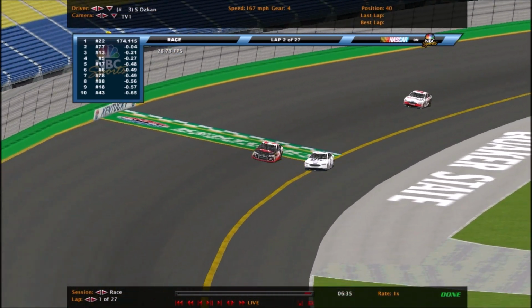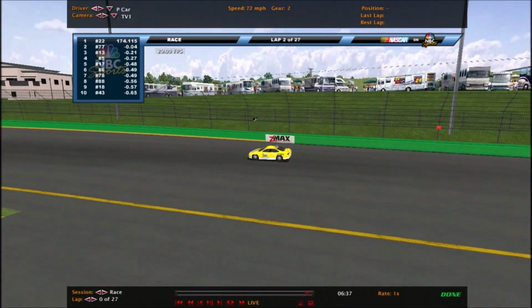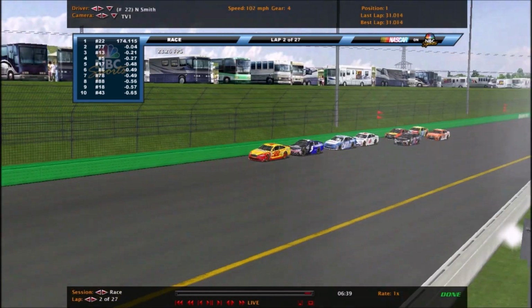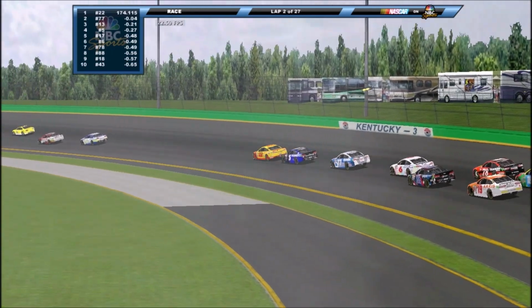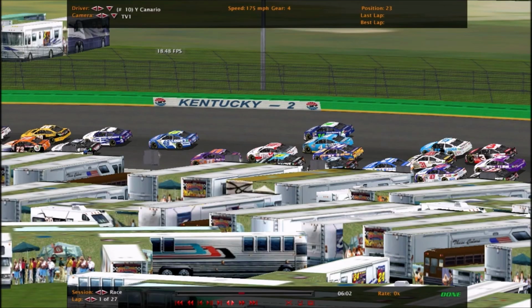Sambit Oskin with heavy damage on the front end of his ride right there. So the yellow is out, and it's Nick Smith out front. Gonna go get a look at the replay. Right here is where this mess all started.